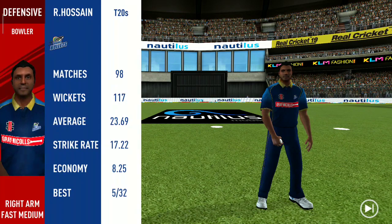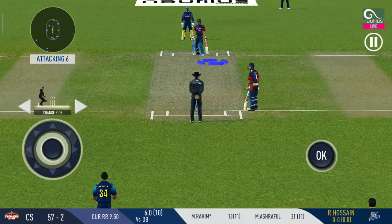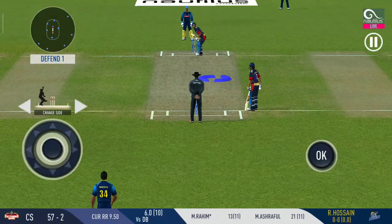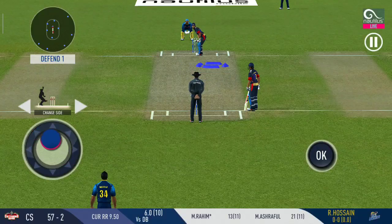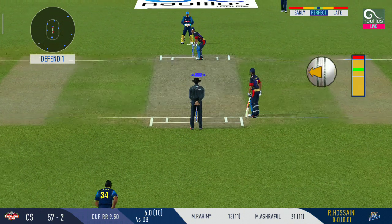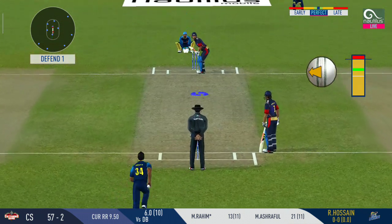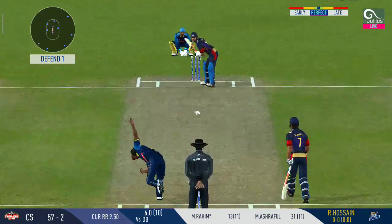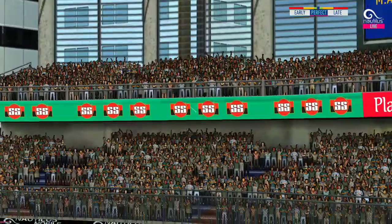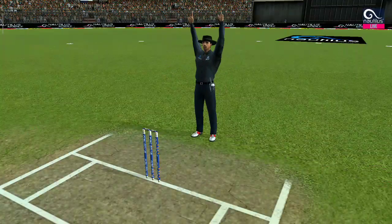Bowling change, fast bowler into the attack. That's a difficult field to bowl to. Bowler has to be very tight with his line and length. Good shot, very clean that. Nice pickup shot.